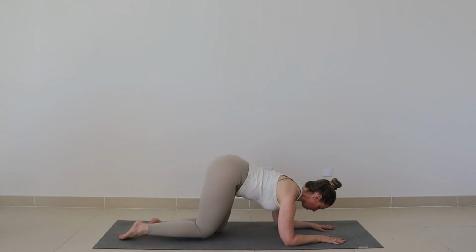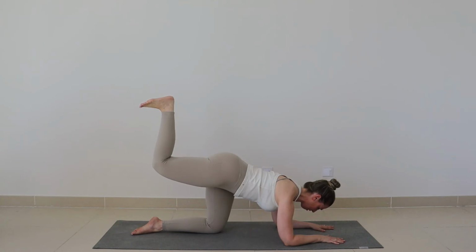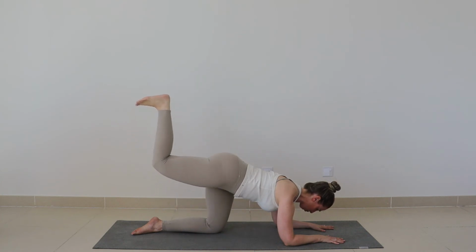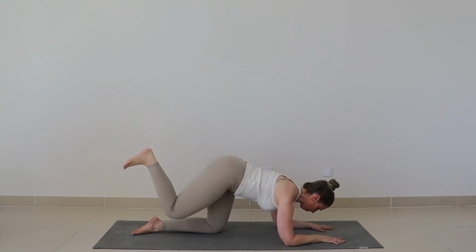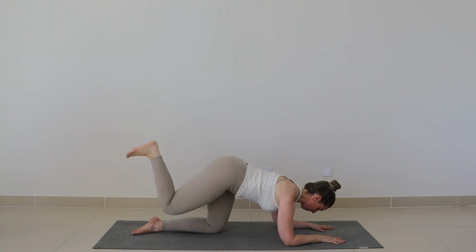Take your right leg out behind you, lift it up in line with the body, flex your foot, bend your knee so you've made a right angle at the knee joint. Let your leg lower about halfway to the floor as you breathe in. Exhale, kick it up. Squeeze through the back of the leg, the glutes. But as you're lifting and lowering the leg here, we're still focusing on our shoulder stability and our core connection too.